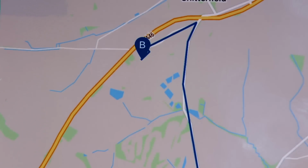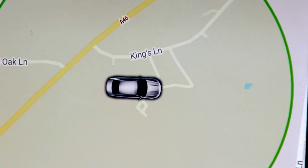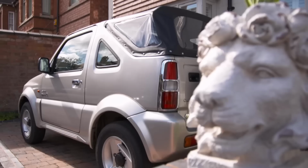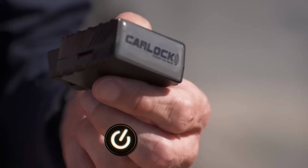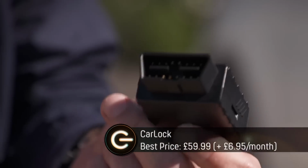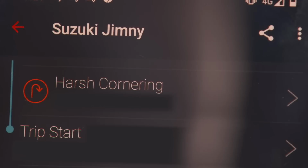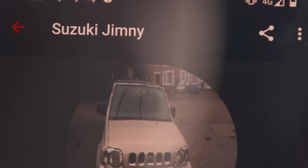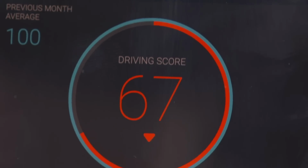Next up, a tracker. Most modern cars have built-in GPS tracking and many allow you to monitor vehicle location and journey history in an app. To give the redoubtable Jimny similar technology, I'm fitting this car lock into its onboard diagnostics port. As well as security alerts, it sends instant notifications to your smartphone when it detects harsh acceleration, hard braking and sharp cornering.